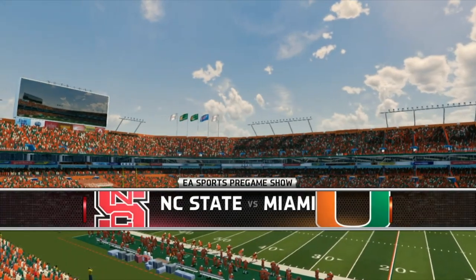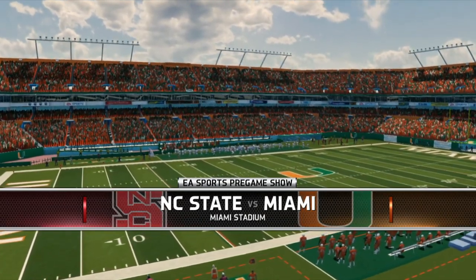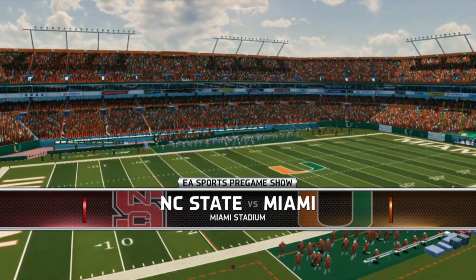Opened in 1987, this stadium has undergone many name changes over the years. But whatever they call it, it's always a beautiful location to play a college football game. This coin toss presented by Nissan. Innovation that excites.